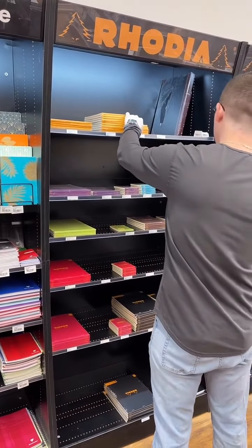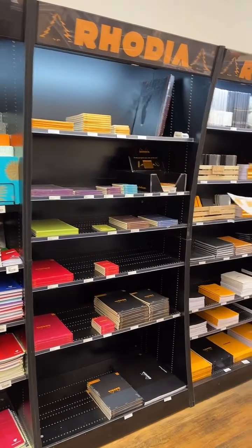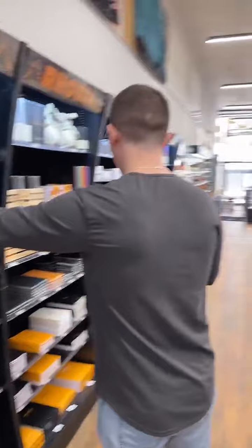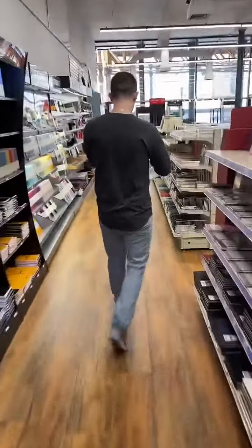We need 122007. Looks like that one is out. Maybe we brought it to the pen show, so we're going to flag it, and we need to find that notebook. Then lastly up here, we've got engraved butterfly notes.